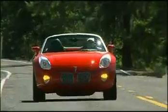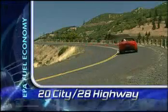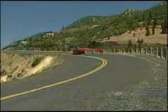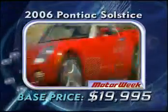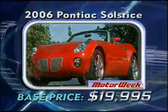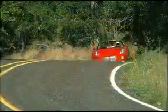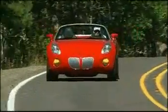And it's frugal to drive, too. Fuel economy ratings are 20 city and 28 highway. And it's even inexpensive to buy. Base price for the Solstice is $19,995. That's $1,000 less than the cheapest MX-5. Pile on obvious options like air conditioning and ABS and you're still under $25,000.